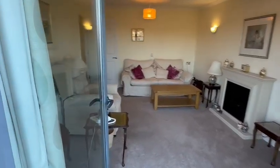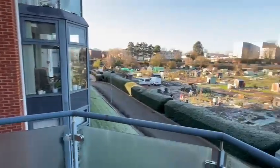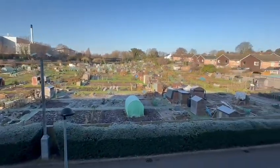So on the balcony now, looking back into the living room, you can see the good sized room there. And the outlook from here on the balcony really is delightful.